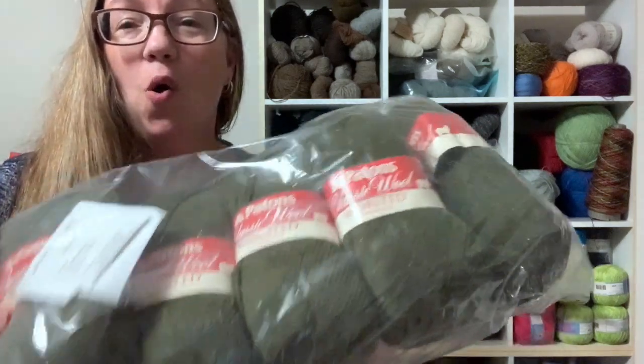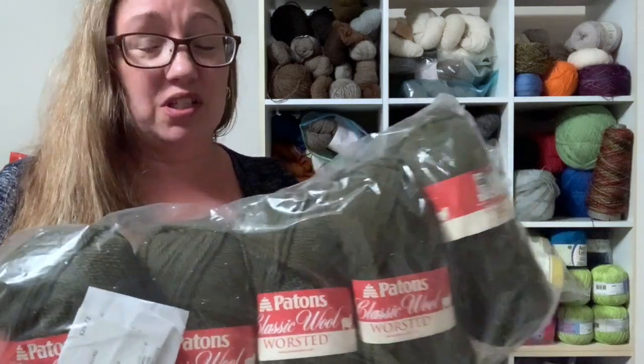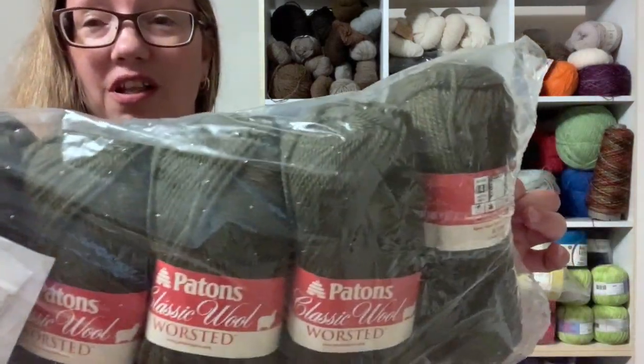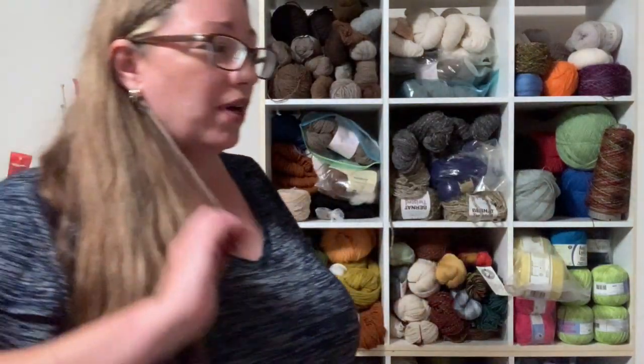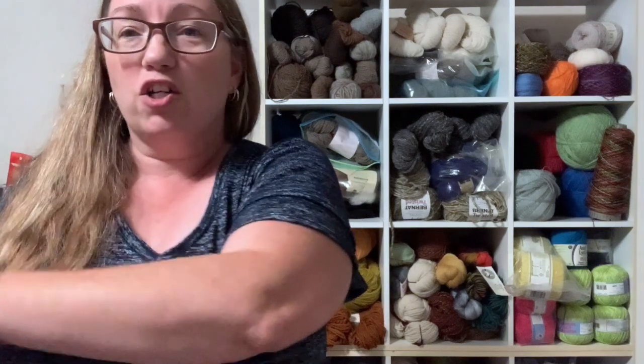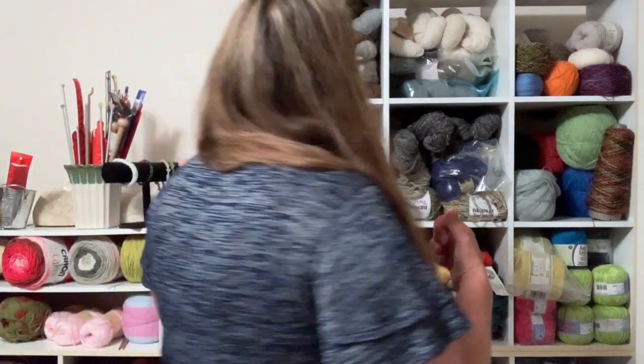First up, a whole bag of Patton's Classic Wool. I know I got this at the tent sale a couple of years ago. I don't know how long it's been sitting here. Deep olive. Love this color. So I'm not sure what I've said on video and what I haven't, but when I move these shelves, I really want to sort things by weight. I want sock yarn over there, worsted weight, DK, chunky, cotton. That's how I want to sort it. Right now, everything here is just a mishmash. That was worsted weight.